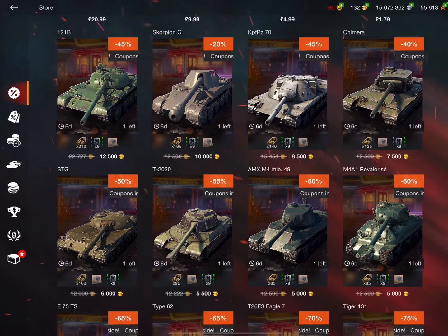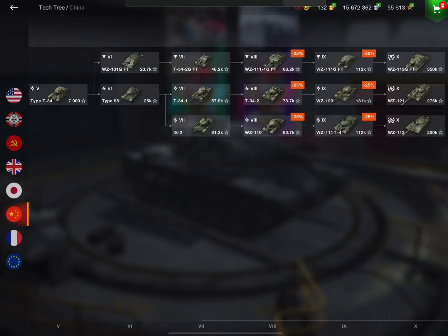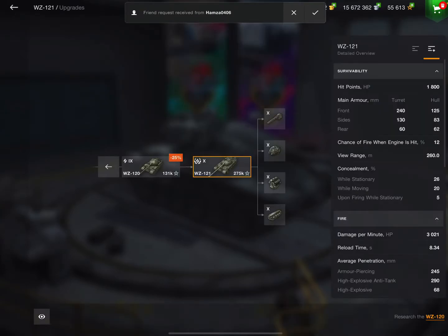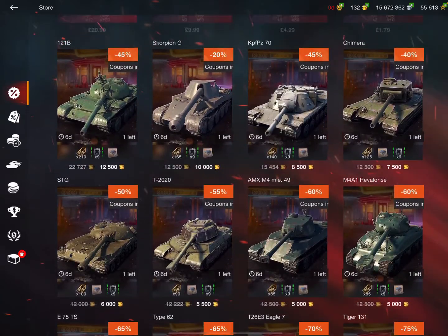We've got the 121B. Now, this is a tier 10 tank, and it's at 12,500 gold. That's a pretty good price for a tier 10. Yes, it might not be the best, and you might even have tech tree counterparts that are just better than it, so what's the point of getting the 121B? Such as the WZ121, but trust me, the WZ121B is actually a pretty solid tank.